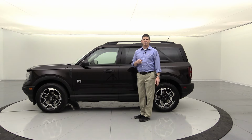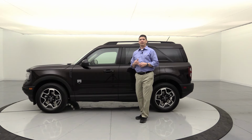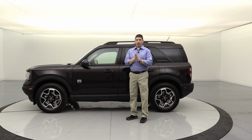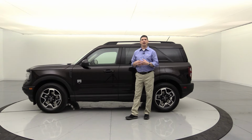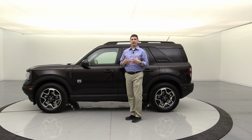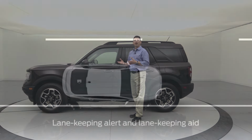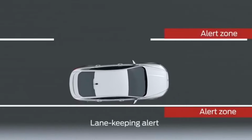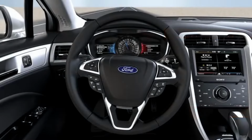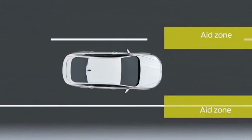Also, the last one I want to talk about, normally talk about when I'm on the functional, that comes with the Co-Pilot 360 features that's standard equipment on all of your Bronco Sports, is going to be your lane keeping system. The lane keeping system is a three-part system. It has a driver alert system that alerts you if you take your hands off the steering wheel too often, and it has an aid system and alert system for leaving your lane. So if you're going to leave your lane, it'll vibrate the steering wheel if you have it on the alert system. But unlike other ones, we do have an aid system that goes with that instead if you want. That'll help keep you in your lane.